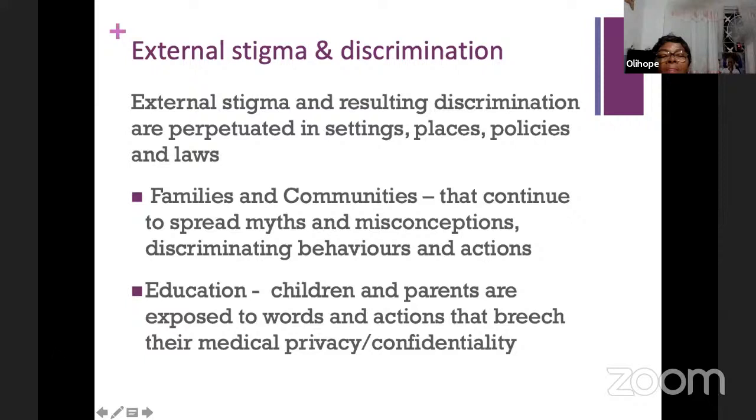In external stigma and discrimination, it is in the settings where we work, in the settings where we meet people, and also in the laws and policies that exist. Our families and the communities continue to spread myths and misconceptions. They behave in a discriminatory way towards the persons by spreading gossip. In the family, they may stop using the utensils you use, or they isolate and exclude you from family things that were normal for the family to do.